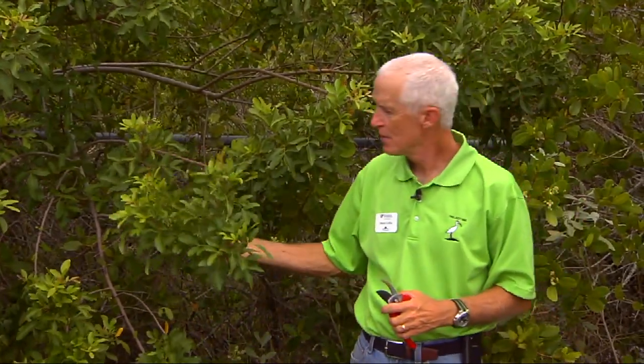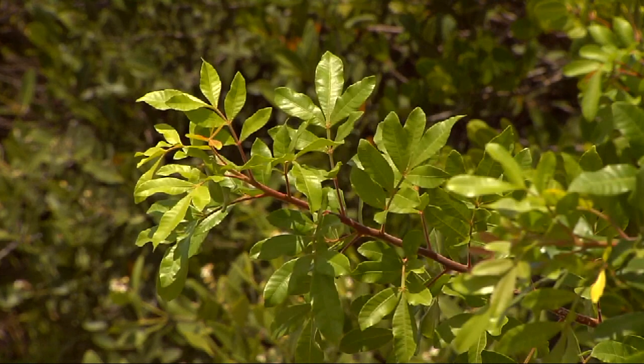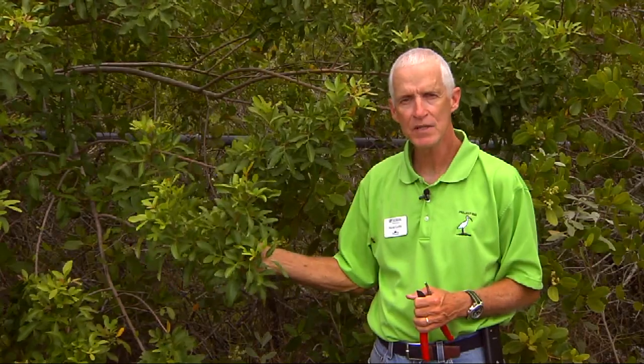Now over here, right next to it, we have an exotic invasive plant. This is a bad plant. We want to call this one a very, very bad plant. This one's called Brazilian pepper. It was first brought into the state of Florida in about the 1850s, and like most plants and animals, it was brought in for the ornamental trade.